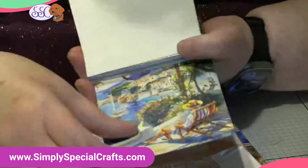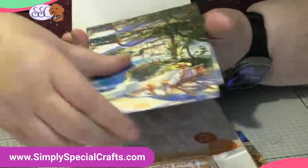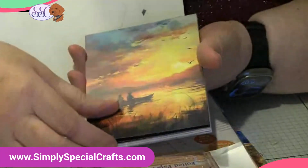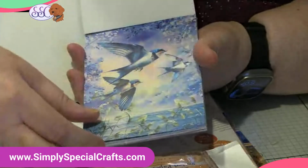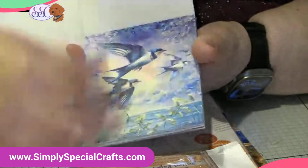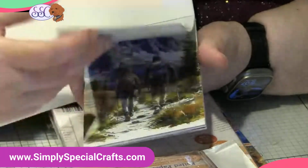This book is not glued together well at the top. We'll just keep going. Oh, look at that. Fishing, that's fun. Beautiful birds. I love this. This just has a little bit of everything in it, doesn't it? Oh, I love the hiking. Isn't that pretty?